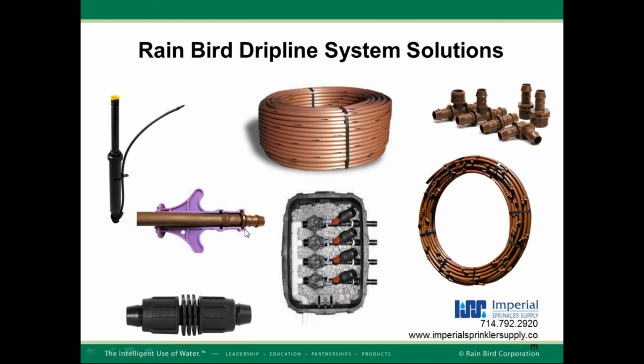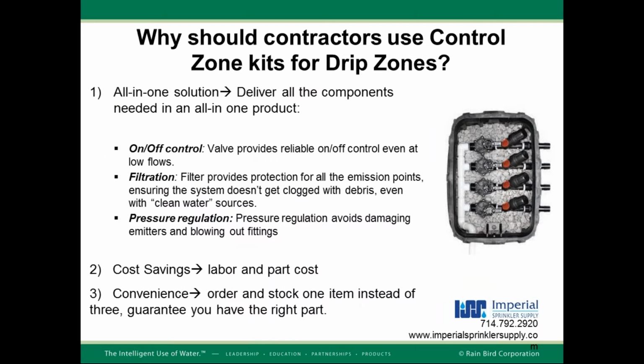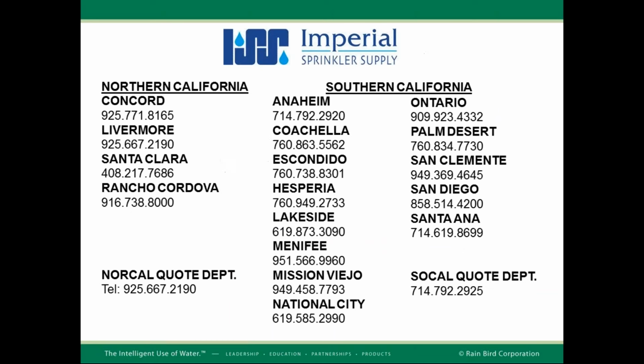Rainbird, by the way, is unique in our ability to provide a full solution set when it comes to a drip irrigation system. Matt already mentioned this, so I'm going to skip through it, and I'm going to end my talk, but we're going to open it up for questions.